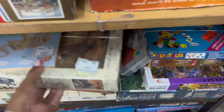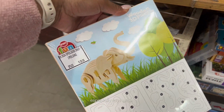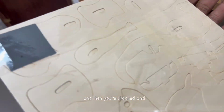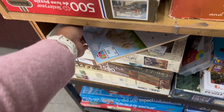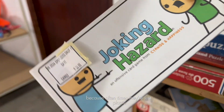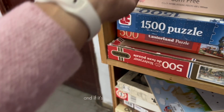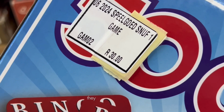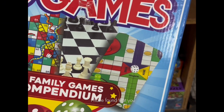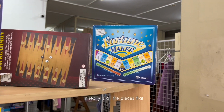I really am a firm believer in not buying anything brand new, especially toys wise for kids, because they break it the next day and then you're shocked and you're heartbroken. But what exactly did you expect? I also don't understand why toys are so expensive to begin with, because oftentimes they're just plastic. So that's very, very silly. They have a lot of games, and if it's board games that have pieces like, say, these puzzles, they will state on the box if it's complete. I have found that it does say that it's complete, for instance, and yeah, it really is. All the pieces that you need are in there.